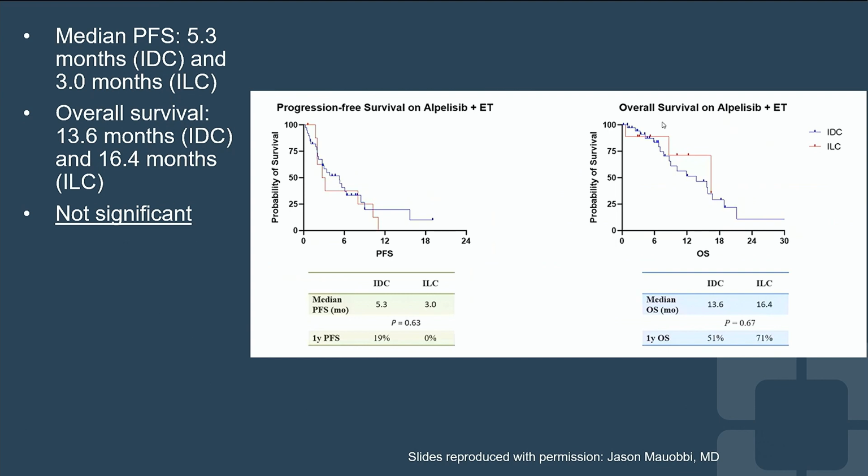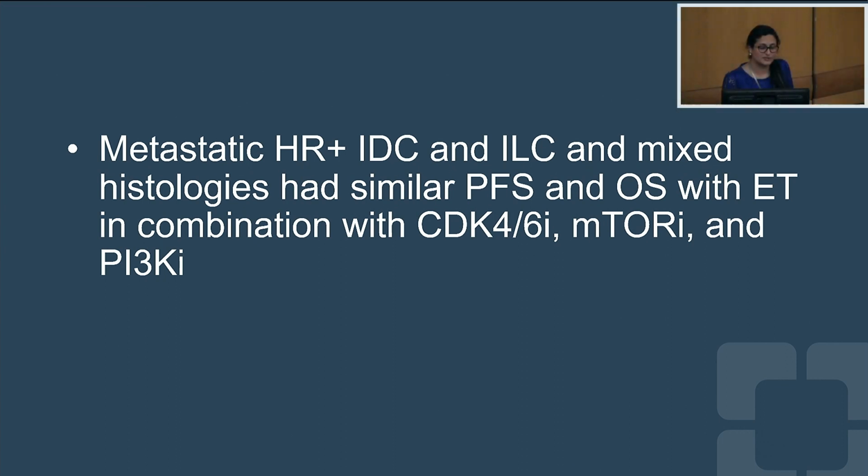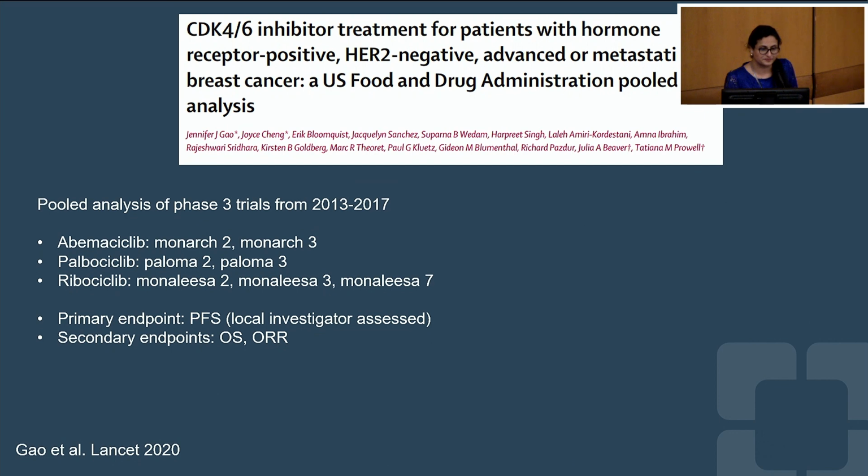Once again, we see similar PFS, similar OS, and non-significant p-values. So what we learned from this retrospective review is that metastatic HR-positive IDC, ILC, and mixed histologies had very similar PFS and OS with endocrine therapy in combination with CDK4/6 inhibitors, mTOR inhibitors, and PI3 kinase inhibitors.